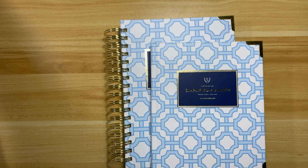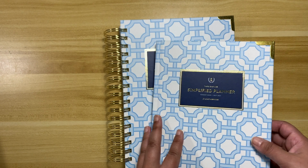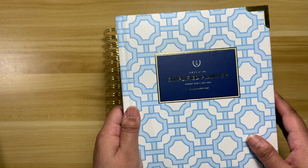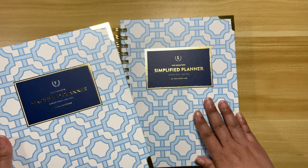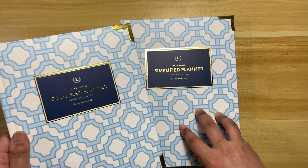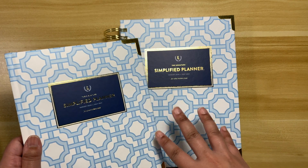The daily is $60 and the weekly is $50. So they did go up in price. What I'm saying is that there was a year where the weekly's colors did not match the daily. There was a big difference between both of them.